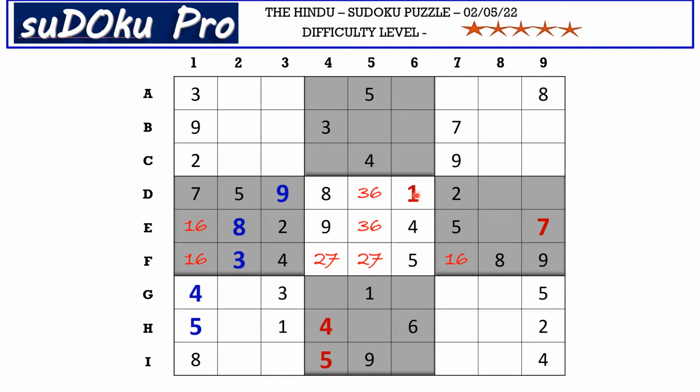There is 1 and 6 in column 6 which blocks these 3 cells. There is again 1 and 6 here in column 5 which blocks this cell. So 1 and 6 have to be in these two cells, that is A4 and C4. So let's mark it with 1, 6 pair. Now in column 4 there is only one empty cell and it will naturally take the matching pair 2, 7.